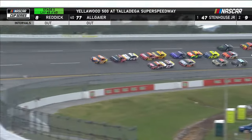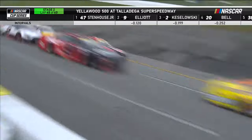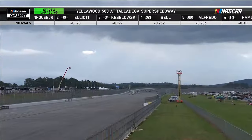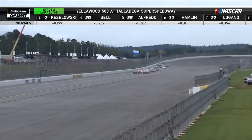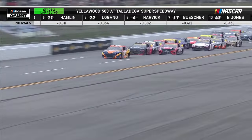As we watch the battling up front, the skies off turns 1 and 2 have darkened up a little bit. The radar looks like another shower is coming at lap 105. This race would be official. You see at the top of the screen that dark cloud this late in the day. I don't know if they would continue, and the drivers are racing like it.